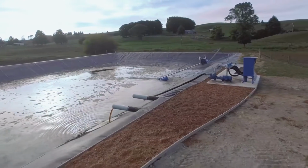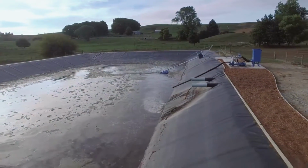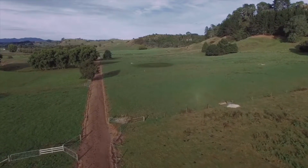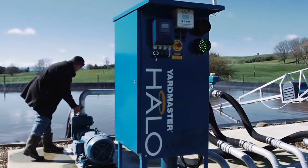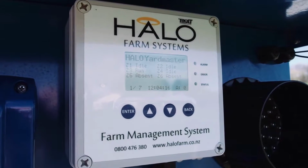With effluent, it's totally different. Every farm has a different way of doing it, and every council has a different set of rules. We can easily control pumps because that's part of it, but we look to team up with a company called Reed & Harrison Yardmaster. We've designed a product called SuperSmart, and that is full VSD control of the pumps.